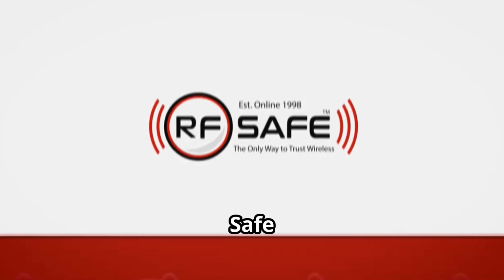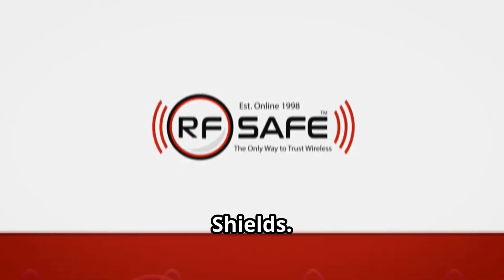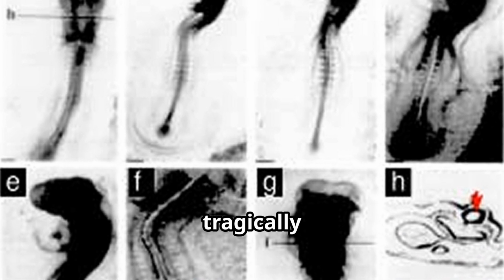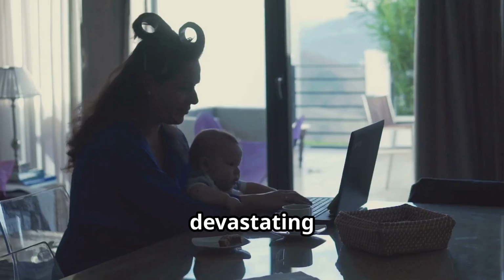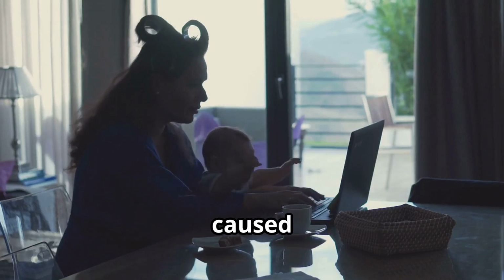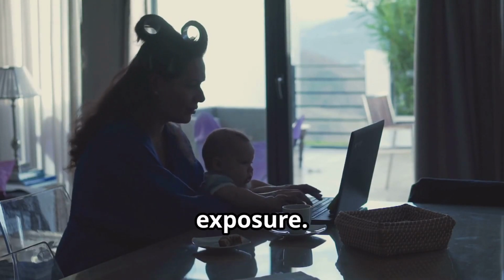Why RF Safe stopped making laptop shields. I founded RF Safe in 1998 after my daughter tragically passed away from a neural tube disorder, a condition that occurs within the first few weeks of pregnancy. This devastating loss inspired my mission to help others avoid similar tragedies caused by electromagnetic radiation exposure.